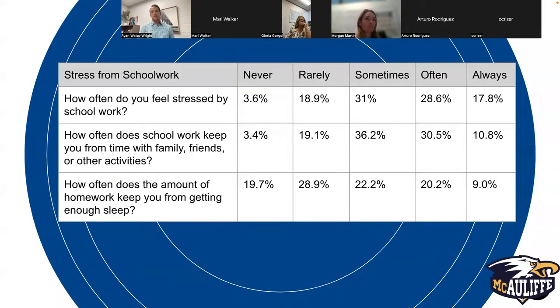So this is some of the other survey data, and I'm not going to read through all of it, but we look specifically at the stress that kids experience from schoolwork. So how often do they feel stressed out by schoolwork? How often does schoolwork keep them from time with their family, their friends, and other activities? And how often does the amount of homework keep you from getting enough sleep? We know that sleep is one of the biggest indicators of student success. And so what we don't want is a student who has 2 hours of homework, 2 hours of their club sport, no time for a family dinner, and then is up late cramming for a test the next day.